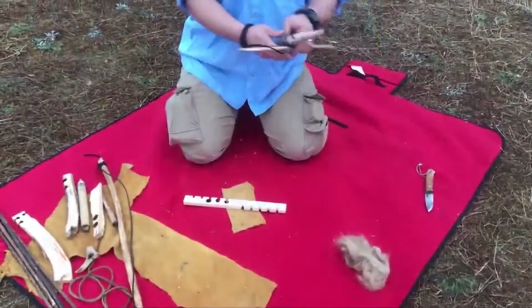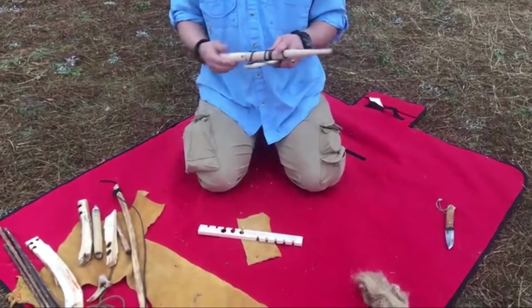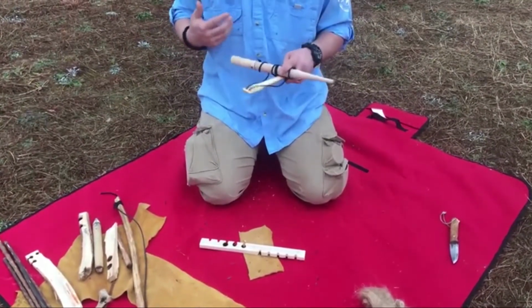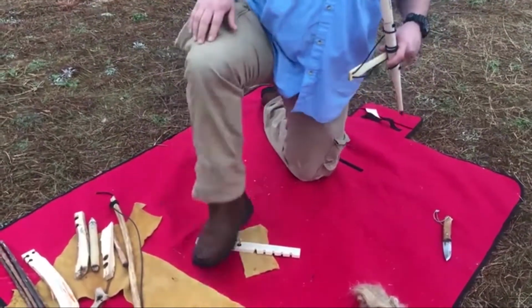So, the bow, spindle, and the bearing block have all been created together, which is great because carrying a bunch of components is tough. And again, if you're practicing in your garage, personally, I feel like you need to try this at least once a week in order to consider yourself really good at it and to be able to depend on this as a skill.